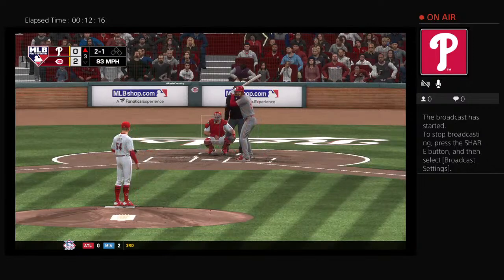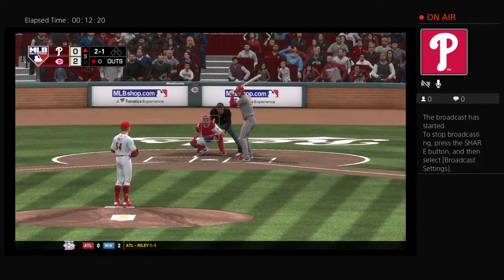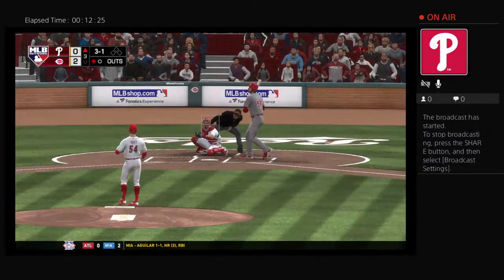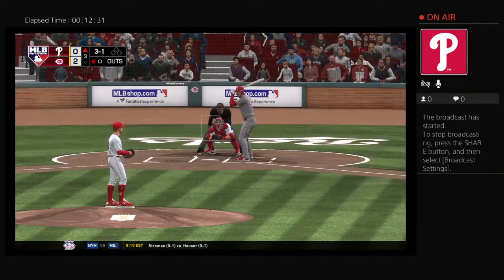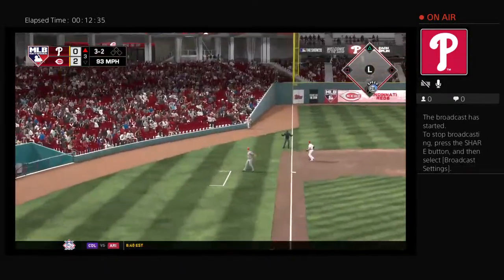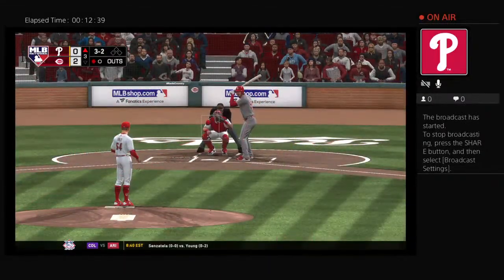And he lays off this one down and in for ball 2. He's fallen behind now, 3-1. One thing that could nag at you as a pitcher is having to work really hard to get a guy that you think you should be able to cruise right through. He's not known for his offensive prowess, but he's putting together a real nice at bat here.